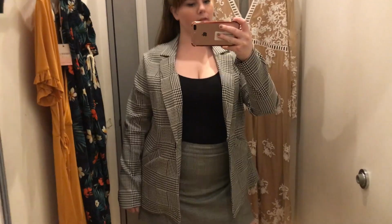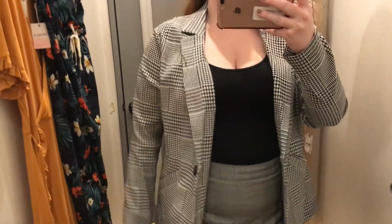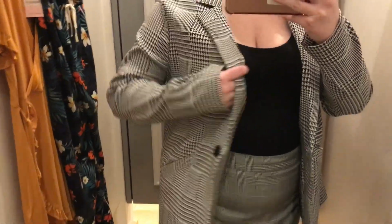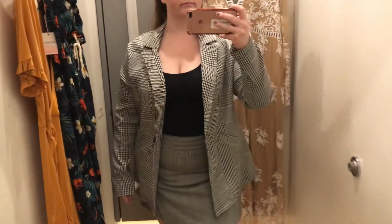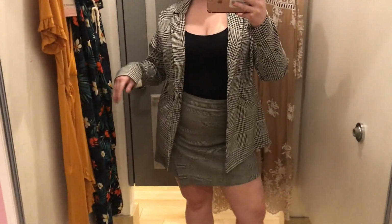Unbuttoned, it looks way better, way more casual, and as a plus size person, it's hard to get a good oversized look without looking like a slob, but I think this does the job really well. This again is in a 2X. I did feel like it looked a little big in my arms. You could see there's just folds of extra fabric, but lengthwise and fit-wise in the other areas, I do like that oversized look.